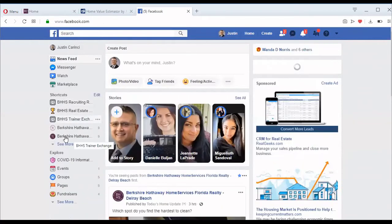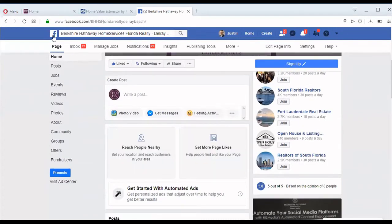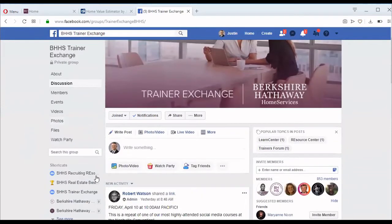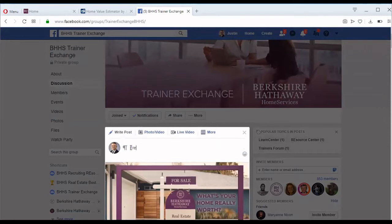I'm going to open, for example, my office group, and then create a post. Well, that was a bad choice because I am the manager of that group. This one, it's going to look just like that to you. Then click where it says write a post and then paste it. See? Of course, when you paste something on Facebook, and you guys know this, you don't have to keep the link. You can just type something more attractive than just a link. So you can type, you know, free home valuation, and you see how it stays there anyway.